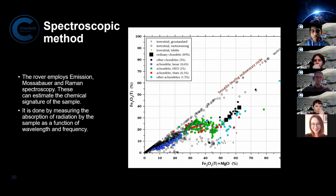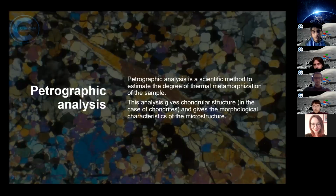For the spectroscopic analysis, we use three or four spectrometers, including Raman spectroscopy and Mossbauer spectroscopy, all done in order to estimate the amount of iron present. Mossbauer spectrometry is generally used for iron-bearing minerals, and as you can see, this graph gives us the difference between the meteorites and the lunar achondrites. The blue ones are the lunar achondrites. Using these, we can identify which ones are meteorites and which ones are just lunar regolith. This method will really come in handy when we are in the rover. Next slide.